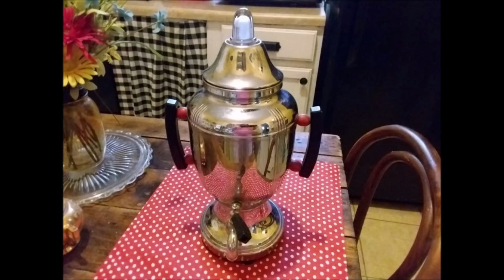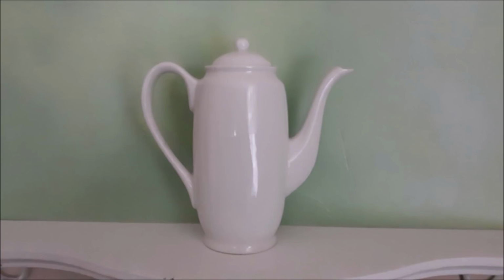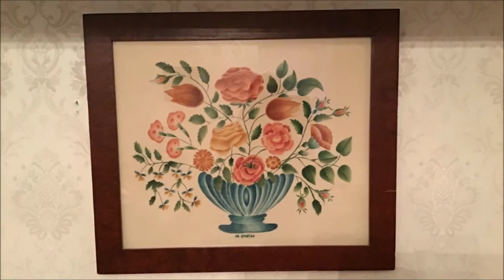So let's go ahead and jump right into the photos that were sent to me this past week. The first item was submitted by Glenda and she found a 1920s coffee percolator, which is so cool. It has red and black bakelite handles and she found it for $10.20. What a find! Cottage Creations found this white coffee pot, which is very cool. I'm assuming it's a coffee pot because it's so tall. That's what I've been told anyways.